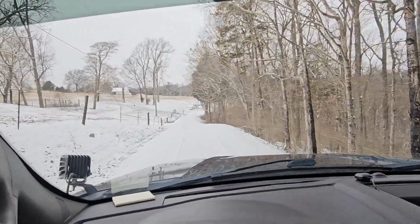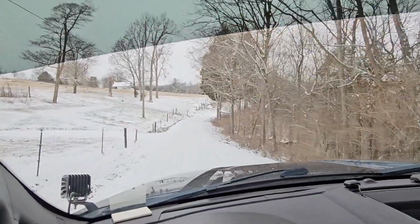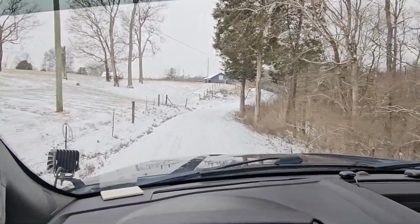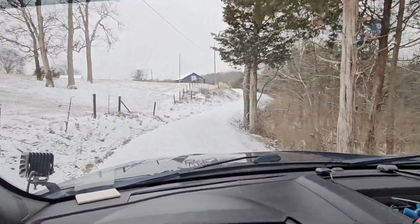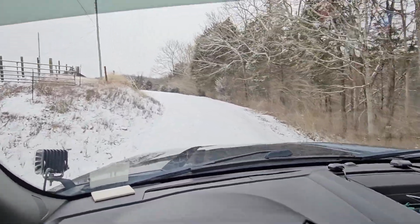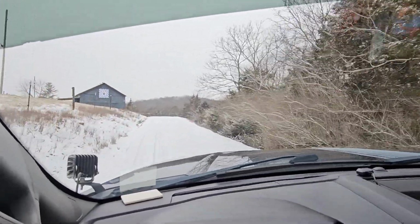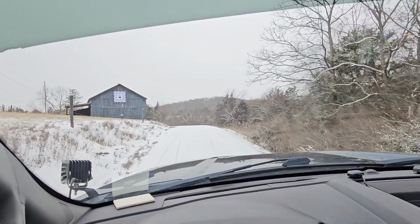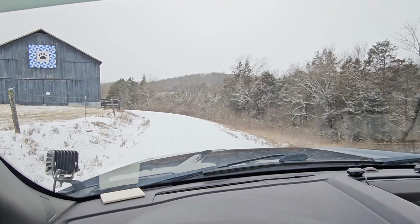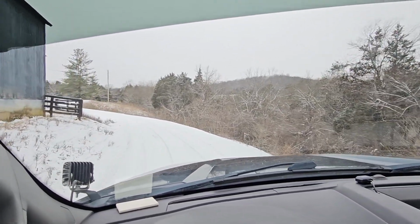And you know what? So far, these Yokohama tires are doing okay. They're not the best that I've ever had, but they're not the worst I've ever had either. They're holding their own. They're doing all right. I'm in two-wheel drive on purpose. And I haven't really been slipping and sliding much yet. But the hill is still coming up though.